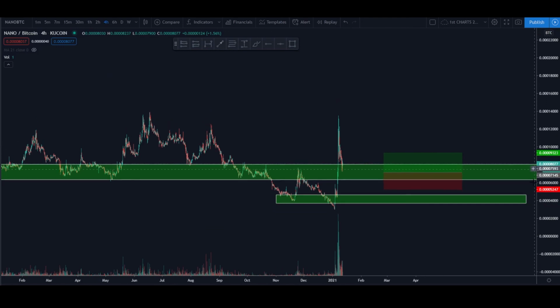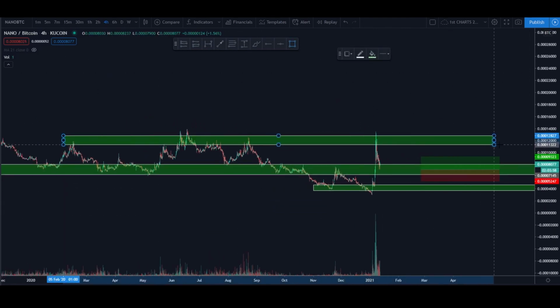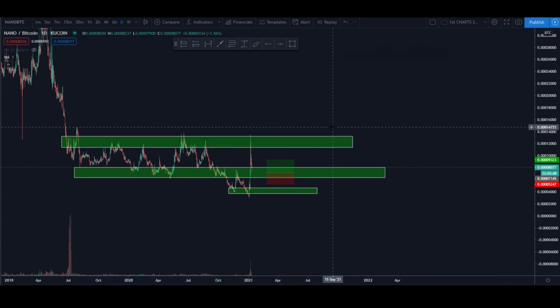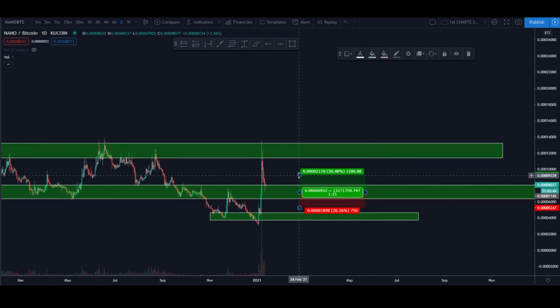So if this is the area you want to take, then yes, your aim should be towards the top of the previously created area. Right now, as you can see, even going back on daily, this is a massive resistance that you already had trouble taking out, and you most likely are going to have trouble taking out again. But once you do, this is going to be a really good trade.